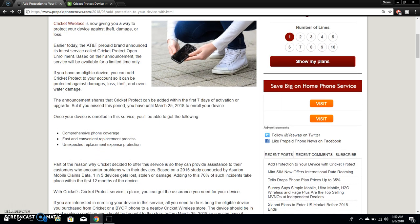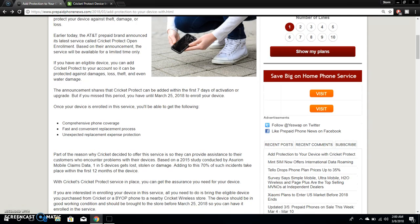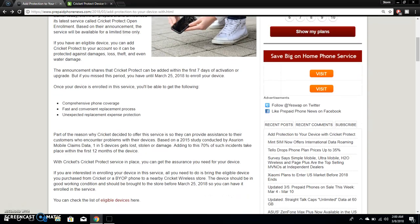If you have an eligible device, you can add Cricket Protect to your account, so it can be protected against damages, loss, theft, and even water damage. The announcement shows that Cricket Protect can be added within the first 7 days of activation or upgrade. So do keep that in mind, alright?